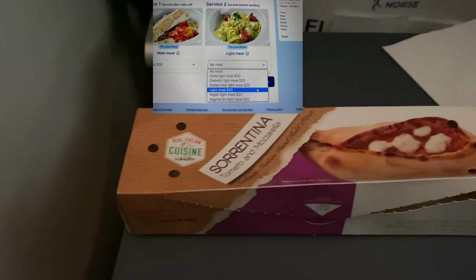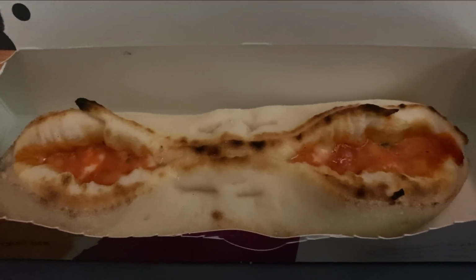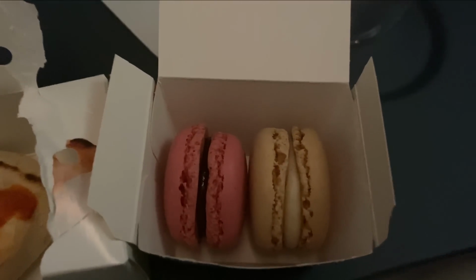I decided to buy one for $20 during booking, and I received this warm tomato and mozzarella sandwich along with some macaroons. This meal tasted great and was actually a lot better than the main meal I had before.